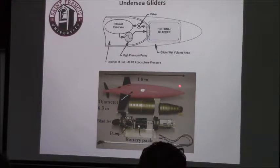And so the way this thing works is that if this bladder is not full of oil, okay, so all the oil is inside of here, this is all water, and this is designed to be slightly heavy in water, slightly negatively buoyant, just a little bit. And so it descends, and it's got wings, and so it descends and has a glide path.